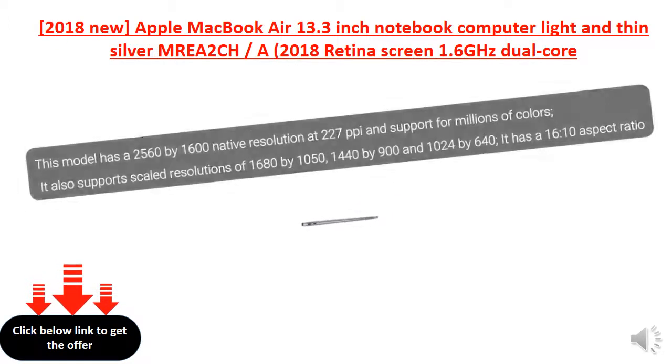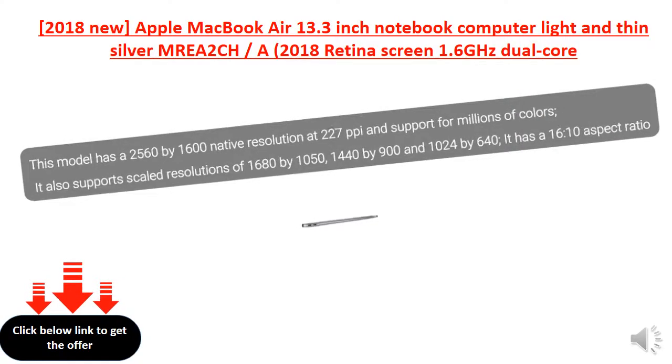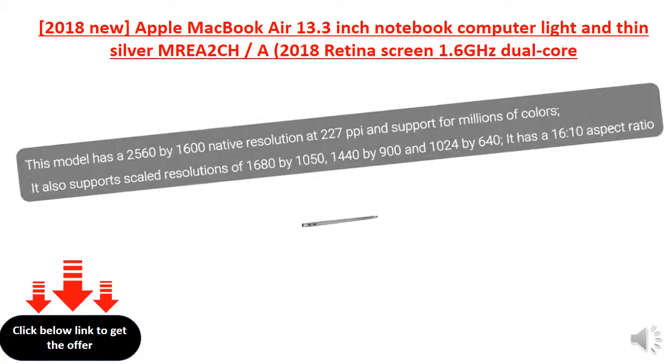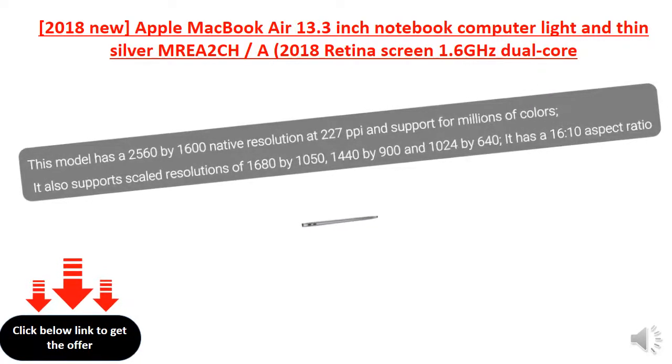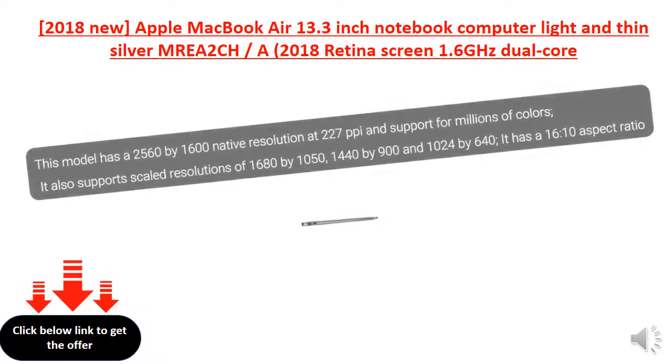This model has a 2560x1600 native resolution at 227 ppi and support for millions of colors. It also supports scaled resolutions of 1680x1050, 1440x900, and 1024x640. It has a 16:10 aspect ratio.